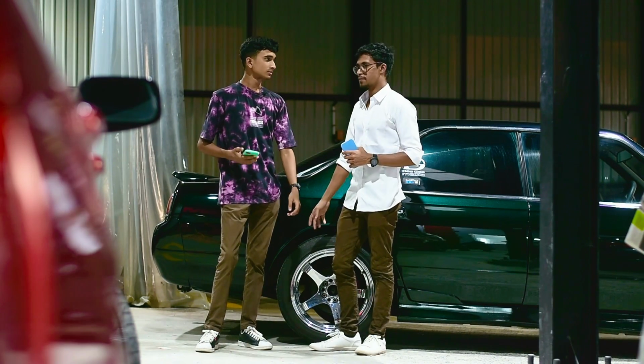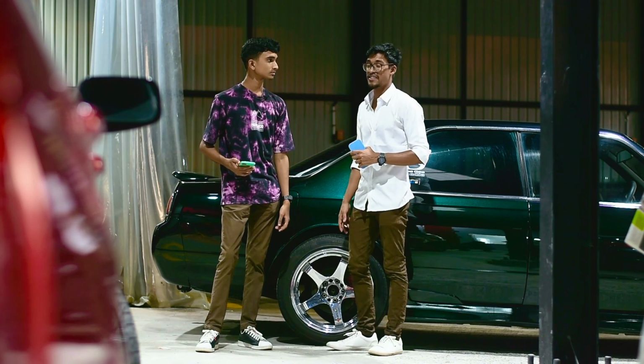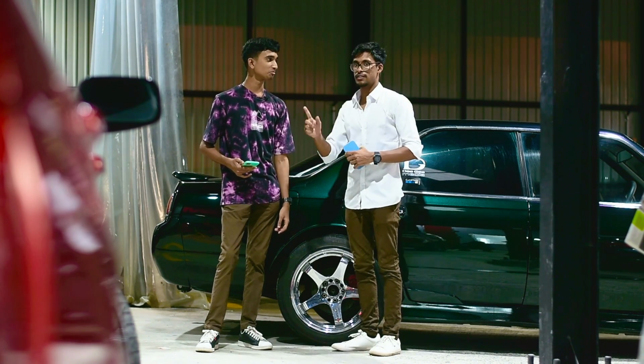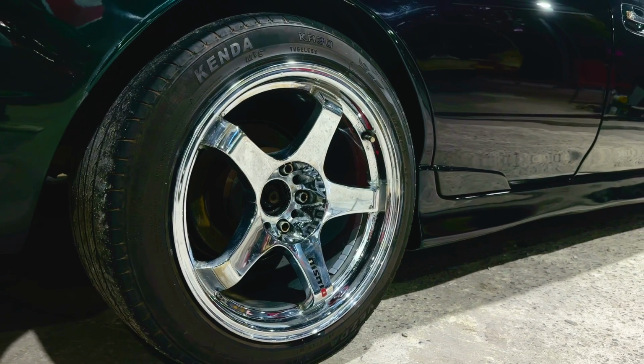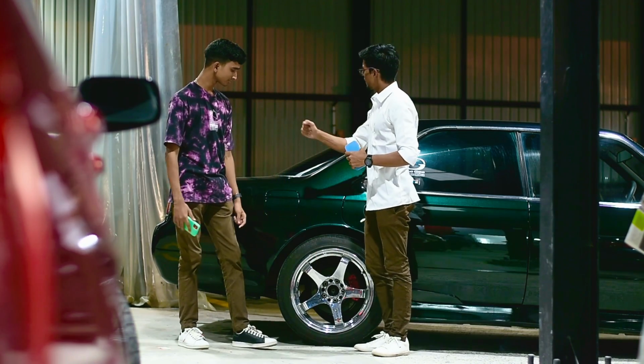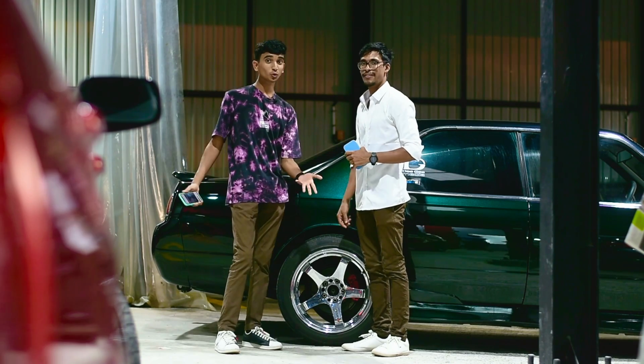Okay, now the side profile. This car sits on some very girthy tires: 245s in the rear and 235s in the front, 9.5 JJ all around. And the rims are from what, exactly? They're from an S14.